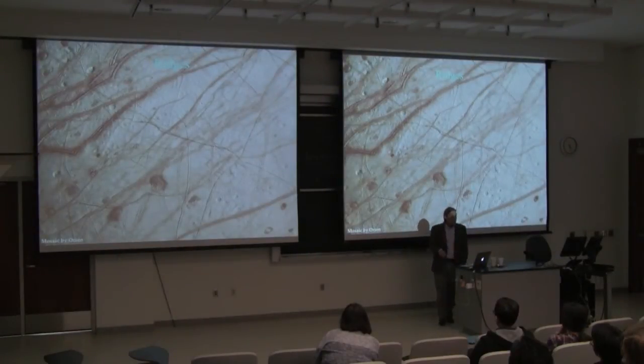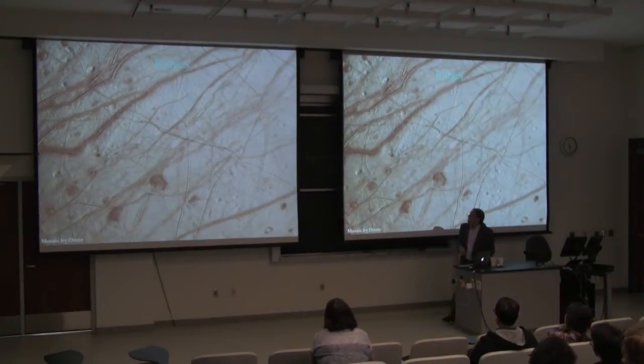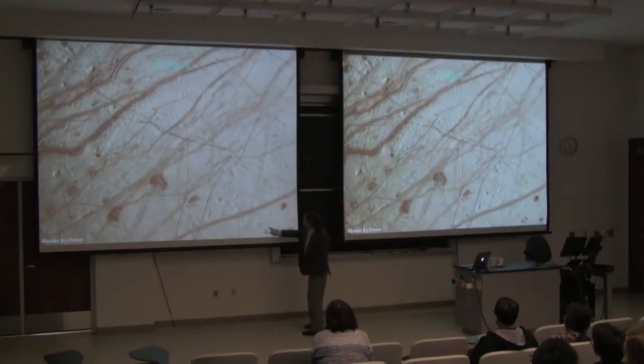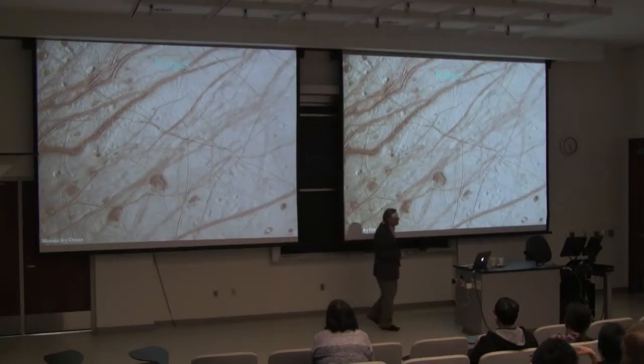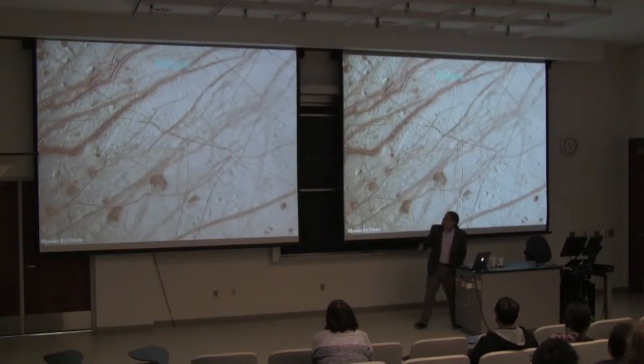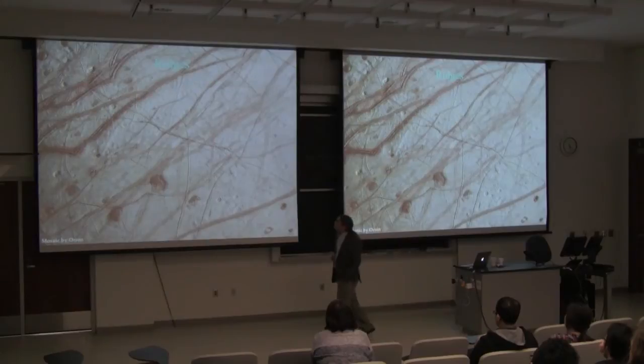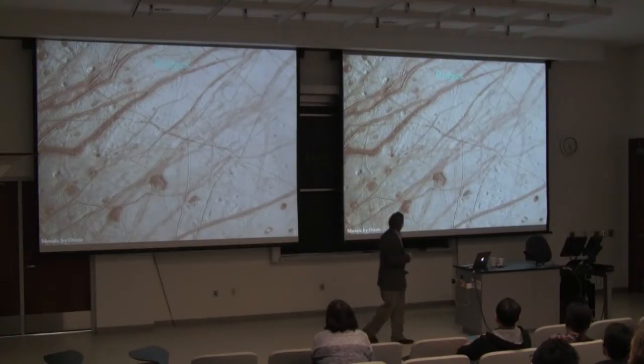Let's talk about some of Europa's specific landforms. I mentioned ridges. Here we are at, I don't have a scale mark, but these dark spots you see are generally about 0.7 or so kilometers across. These ridges are typically 2 to 5 or so kilometers across. So these ridges are crisscrossing everywhere on Europa's surface.